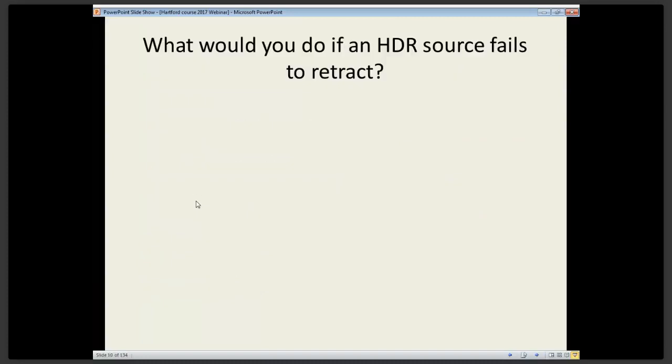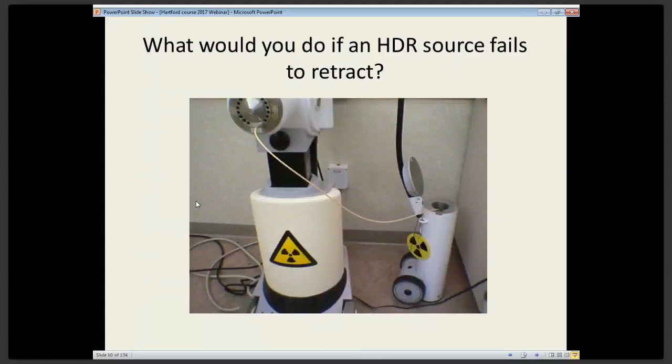So, another question, what would you do if an HDR source fails to retract? And, of course, the answer is you need to have a safety container nearby. This is part of the delivery system. You always have a safety container nearby. And if the source failed to retract, the doctor and the physicist rush into the room, take the applicator out, and drop it into the source container. If all else fails, by that I mean if the emergency stops don't work, if the emergency alarm is still going off and you've tried to retract the source manually, there is a safety container in the room for the containment of the applicator.